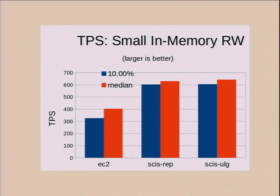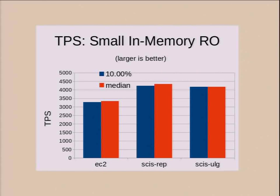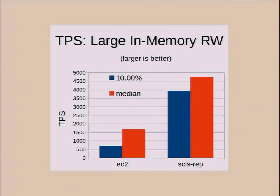In terms of that, because I was checking the Postgres instance on the database, and that was not out of resources. In-memory read-only, you wouldn't expect this to be a lot faster. You expect it to be a little bit faster, and it was a little bit faster. Now, for the large instance, I didn't bother to do the unlogged comparison because I didn't think it would make a difference.